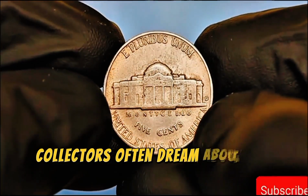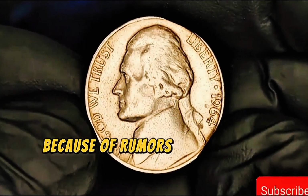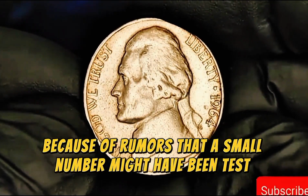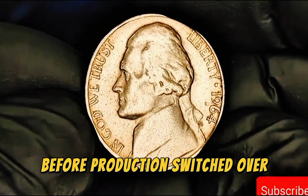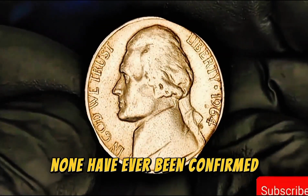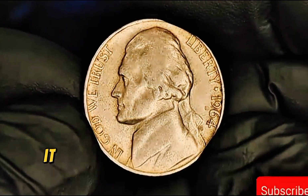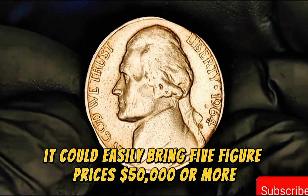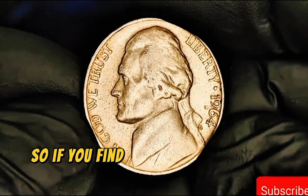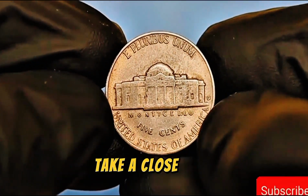Collectors often dream about the mythical 1964 S, because of rumors that a small number might have been test strikes at the San Francisco facility before production switched over. None have ever been confirmed, but if one genuine example were found and authenticated, it could easily bring 5-figure prices, $50,000 or more. So, if you find a 1964 nickel with an S, take a close look.